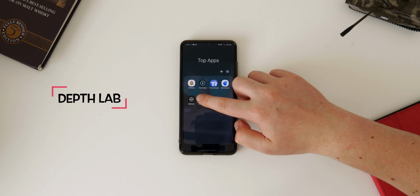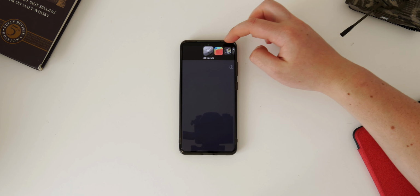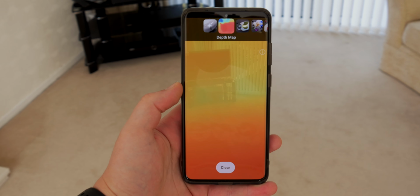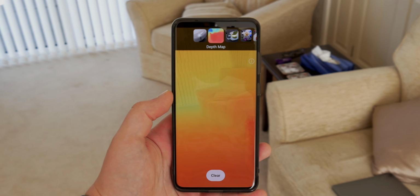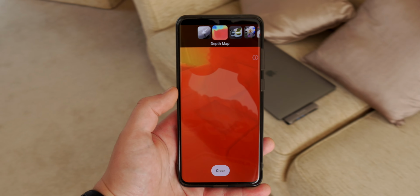The second last one on the list is called Depth Map. This one is made by Google themselves, and overall is pretty fun to play around with. It makes use of Google's AR platform, and it puts various filters which you can scroll through at the top. My personal favorite one is the depth map. It basically shows you how close or far away something is.